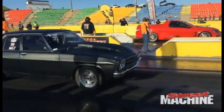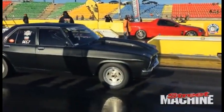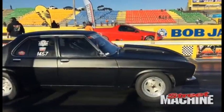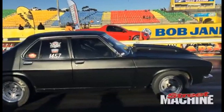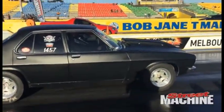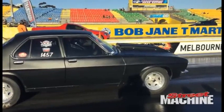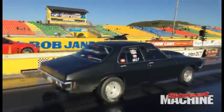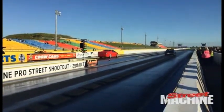Chantel back for another run. Looking for that perfect run. It's a battle of the DYO at the moment. Alicia's in second place at the moment. Sorry, it's the clock. She's in second place. We've got Kim Smith in the other lane. Battle.